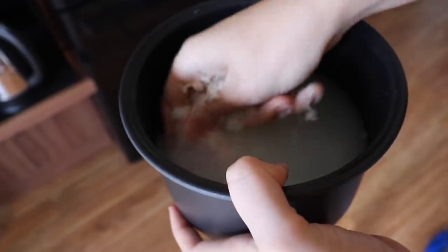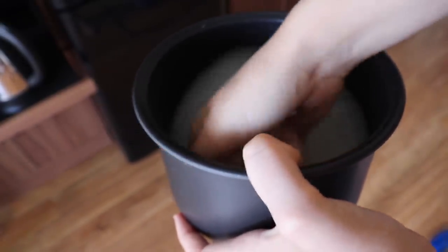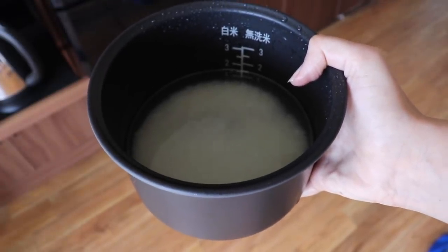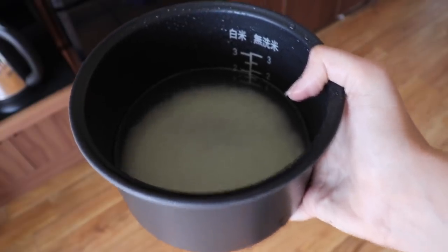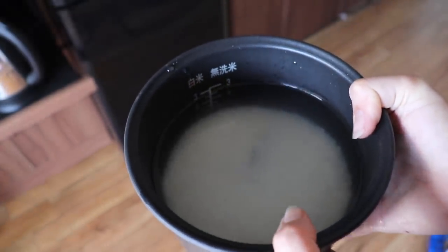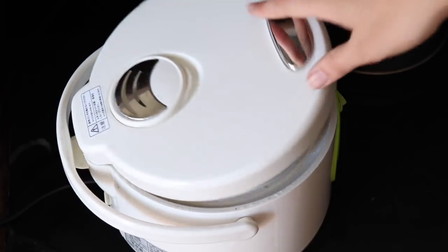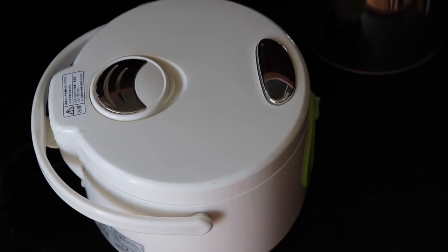Now I'm basically going to be doing this until the water runs clear. So I'm going to go drain it now and put some more water in and just keep washing it. Okay, so I've got it as clear as I can and now I'm going to leave it to sit for half an hour before I start cooking it, just so it has more time to soak up the water. Okay, so it's been half an hour and I just cleaned the rice for a final time and I've added 5 cups of water to the 1 cup of rice that I have. Okay, so I'm just going to put it on and let it work its magic.